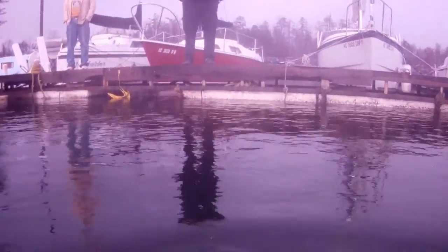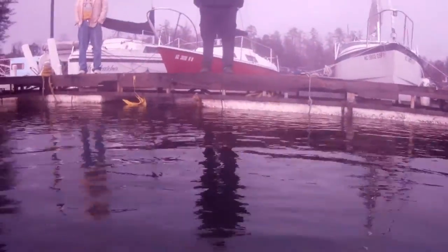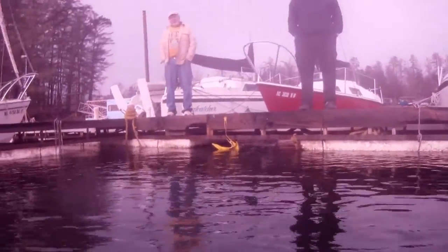The mast, yeah. Everything's melted and burnt. It's just a pile of rubble.